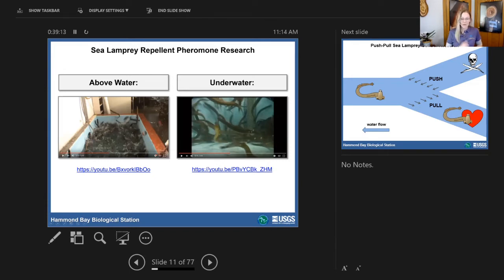On the flip side, we also have researchers studying repellent pheromones. One of the ones that's being worked on is an alarm cue. I'm not going to attempt to show a video right now over Zoom because it probably wouldn't work well, but watching the alarm cue at work is pretty fascinating. The alarm cue basically is the scent that dead or injured sea lamprey would release. And when one sea lamprey can smell a dead or injured sea lamprey in the river, that's a sign that something has gone wrong, and the sea lamprey's genes will tell it to move away from that area.